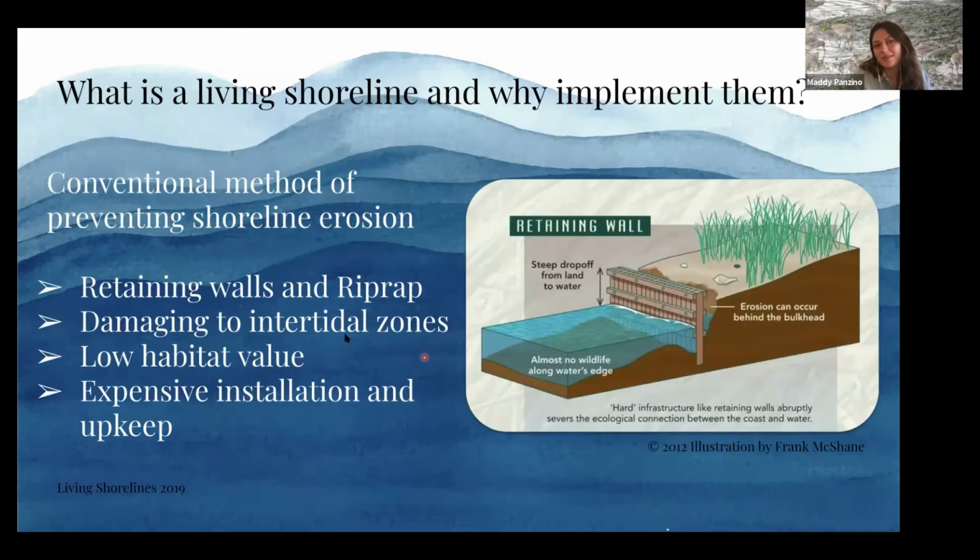So first thing I want to talk about is what is a living shoreline. This picture here is not a living shoreline. This is the conventional method used to prevent coastline erosion. It's basically putting up a retaining wall or some riprap, which is just rocks brought in by people. And it does the job of preventing coastline erosion and dissipating that wave energy. But it also has low habitat value, and it's damaging to intertidal zones because there's an abrupt segregation between the subtidal and intertidal habitats. And it's also sometimes expensive to install and to maintain.